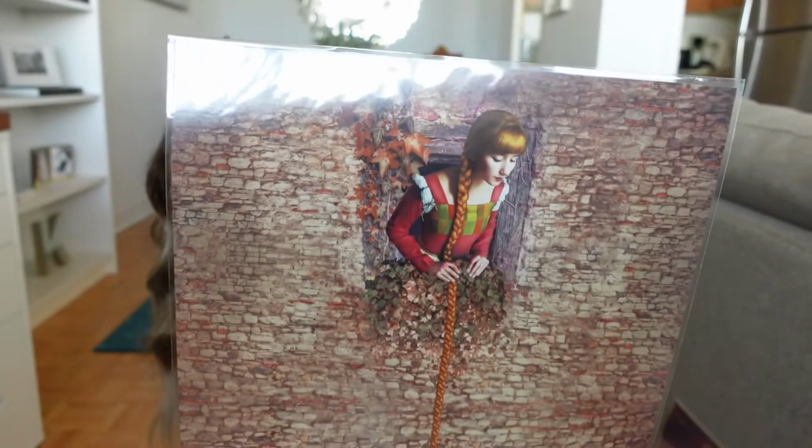And now we have the fall ones. Here we have Rapunzel. Again, another one of my nice roommates. There we go. Her up in her tower.